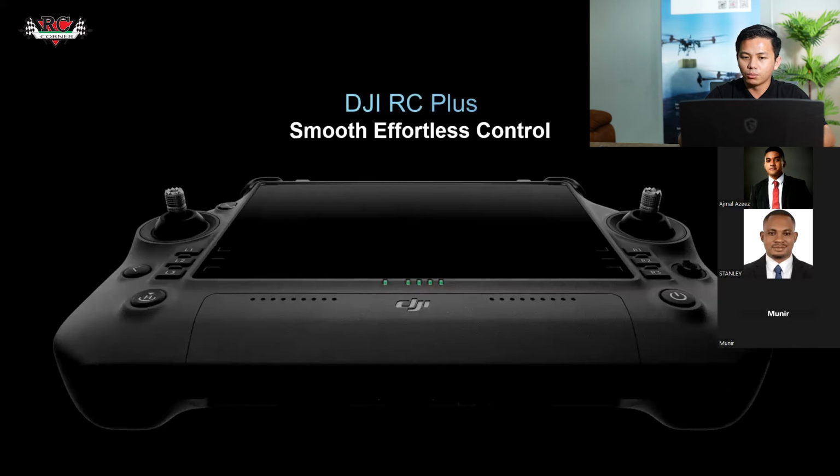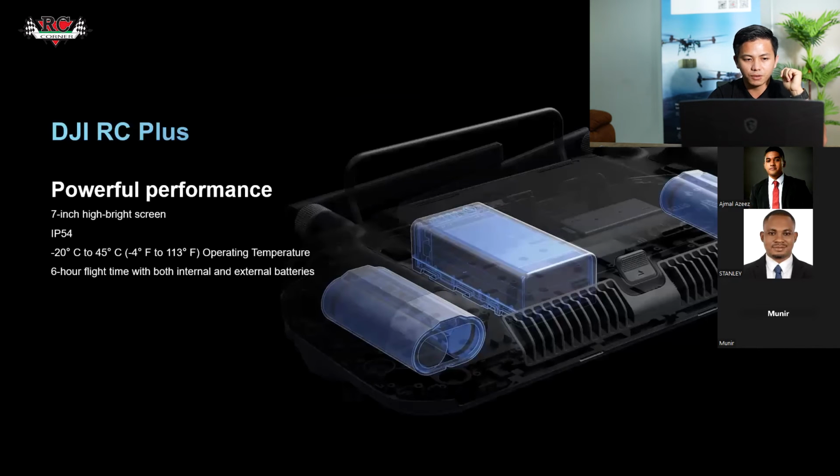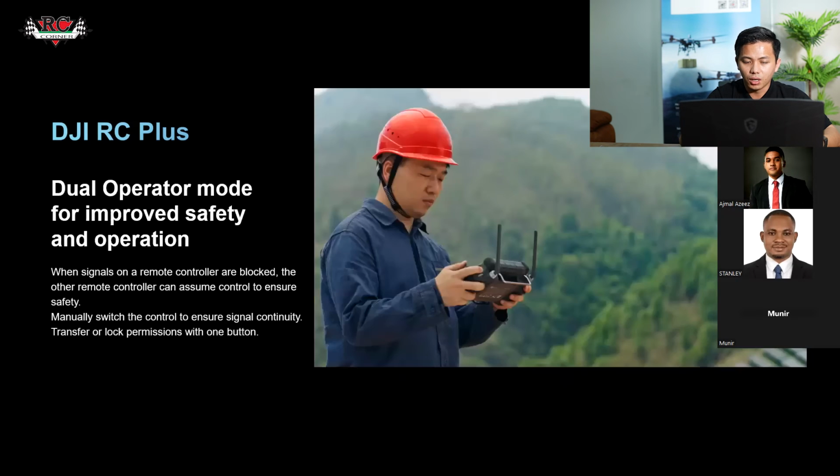Next, I want to move to the DJI RC Plus. I hope most of you, because you might have already flown our DJI drones, are familiar with this RC Plus. But the features for delivery will be quite different. The first, same as before, we have two internal batteries, and you can still use an external battery, the WB37 battery. The screen is a 7-inch high-bright screen with an IP54 rating and a minus 20 to 45 degrees Celsius operating temperature, and you can use it for 6 hours of flight time. So 6 hours is good enough for your operation, and if you need more hours, you can replace the external battery, same as other DJI Plus.